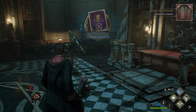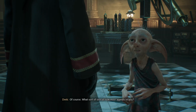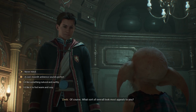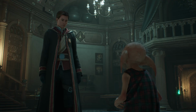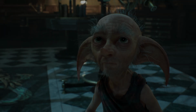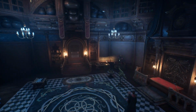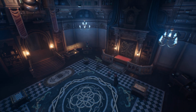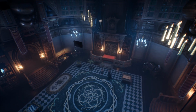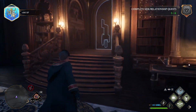So I got myself a little house elf. I'd like to ask you about changing the room's ambience. Of course. What sort of overall look most... Just let me pick. I want to try the moonlit feel. Oh, sounds perfect. Can I skip? Nope. Oh, that's got a very cool vibe to it. I bet that looks good if I turned ray tracing back on. Oh, yeah, I like that.